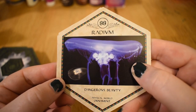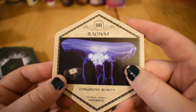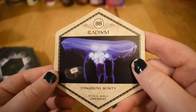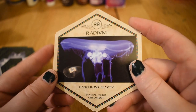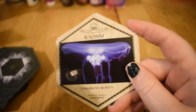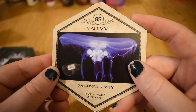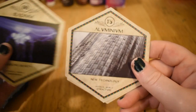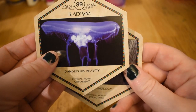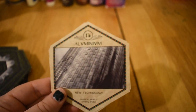We have radium here, dangerous beauty. Okay. So you think of radium, right? You think radiation, but you also think of Marie Curie, and it was toxic, even though it was enchanting and pretty. It's like nuclear waste, right? It's decaying and it's releasing photons, but it can kill you. Just like a jellyfish, it's beautiful, but one bite from a 2 centimeter or 1 centimeter jellyfish will take you out.